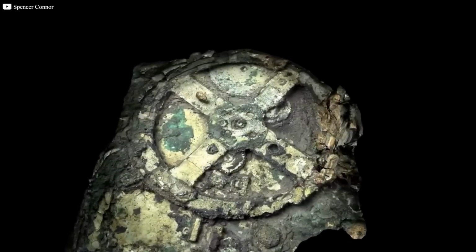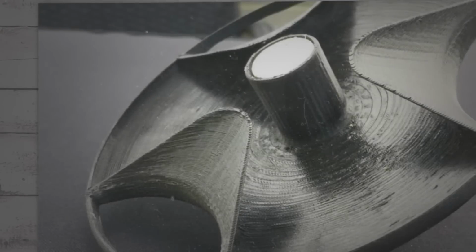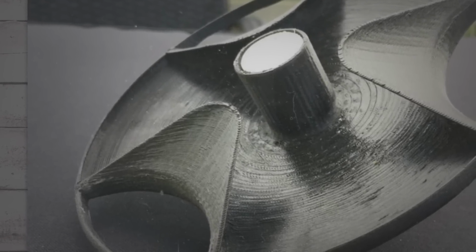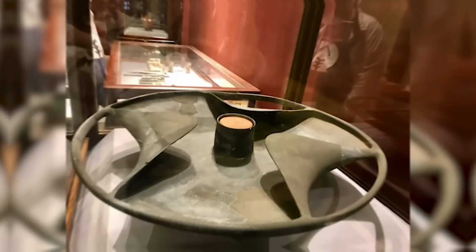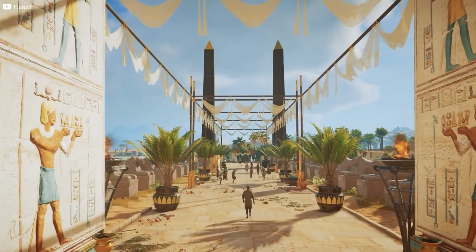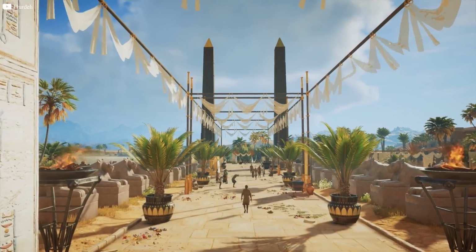The resemblance to later discoveries like the Antikythera mechanism is hard to ignore. Could the schist disk once have belonged to a forgotten machine, part of a technology lost to time? It raises a chilling thought. Maybe, just maybe, ancient people understood mechanical engineering far better than we ever imagined.